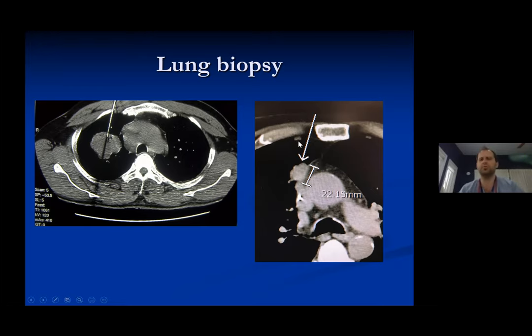So you see these two little dots here. That's the internal mammary artery and veins. So you want to make sure not to hit those. We have had a couple of cases where we accidentally injured those, and that can cause hemothorax and all sorts of other problems that you don't want to have to deal with.